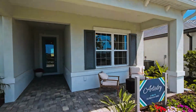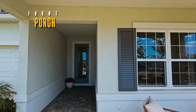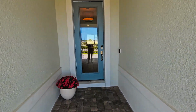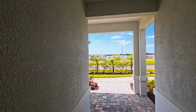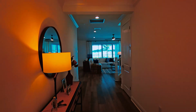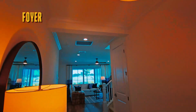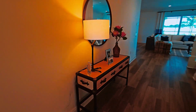As a lot of these Neal Homes have, they've got a nice little front porch for that shade and weather protection. You don't have to worry about your front door getting pelted by rain. You can also cage that in, and then you have this nice open breeze. So we're going to head on inside. So as soon as you step inside the Artistry, you're met with a really big hallway. Kind of a grand hallway, so be prepared to have some decorating ideas for either one of these walls.